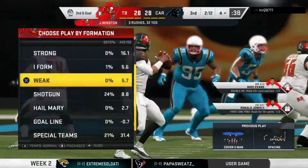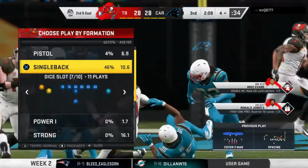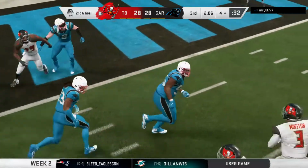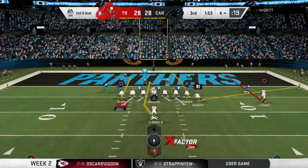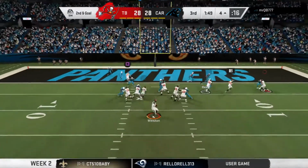And now 1st and goal, expect them to attack right here on this play. It won't be a sack, but it's no gain, and it brings up 2nd down. Leads to 2nd and goal at the 4-yard line. They come out with 1 back and 3 tight ends. 1 back in the game, that's Jones, 2nd and goal.